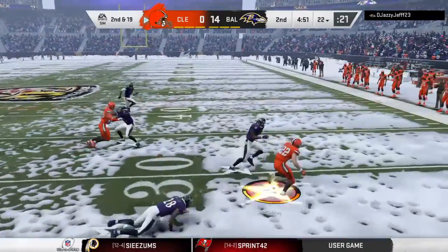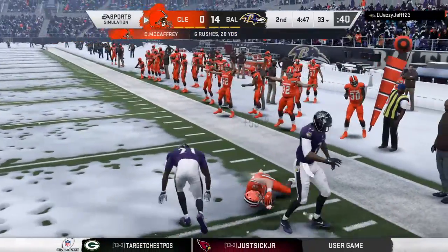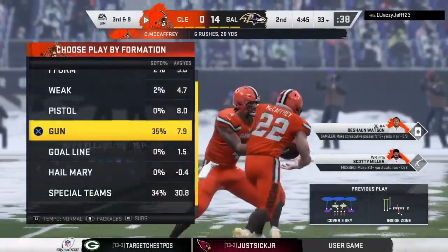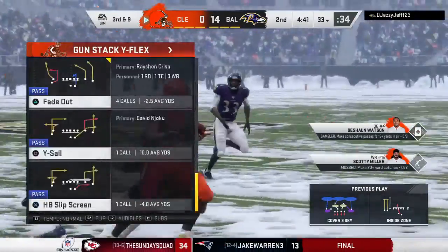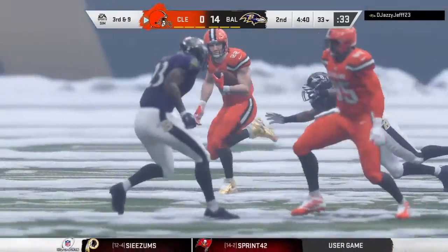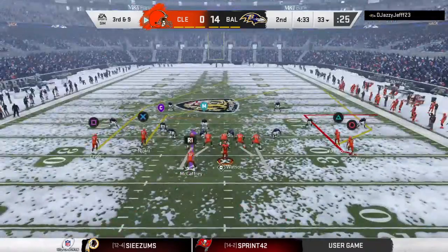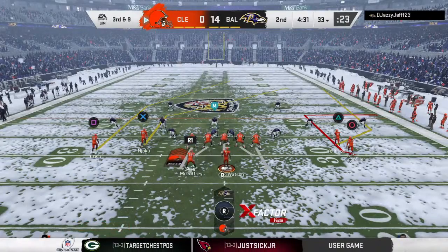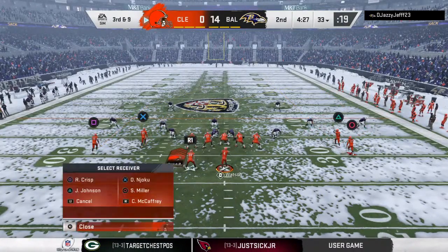Shotgun handoff now to McCaffrey. Able to fight through one tackle, and he'll get it up to the 33-yard line. They get 11 back on that one. It leads to third down. Caught the defense off guard there a bit on second and long, but now you still have to deal with third and long. Yeah, you do, but you feel pretty good about the last play, don't you? And maybe it gives you a little bit of confidence dialing up the next one, that maybe your team will believe in it when you send it in.